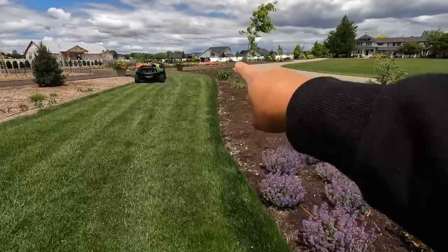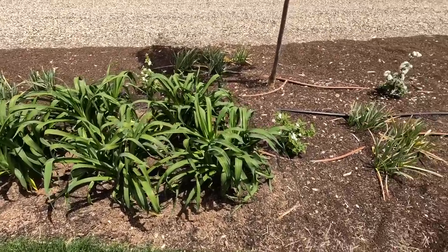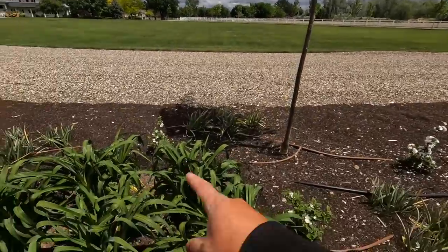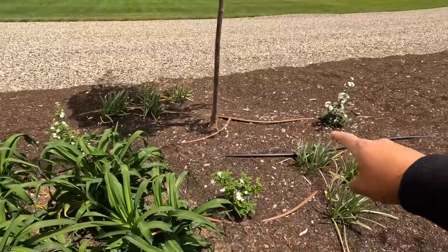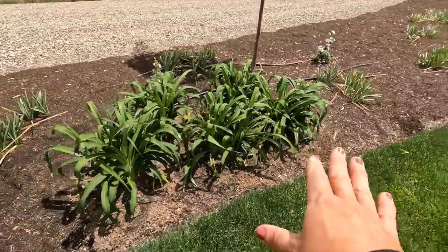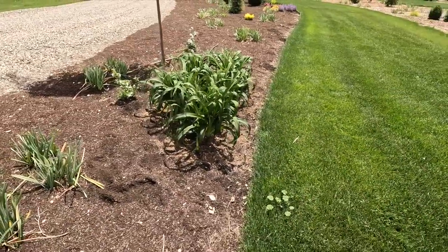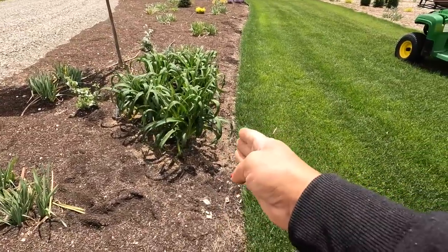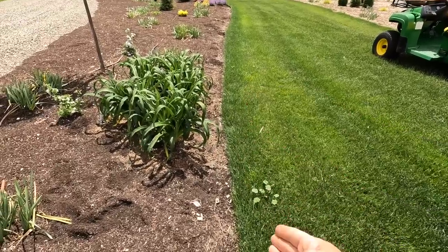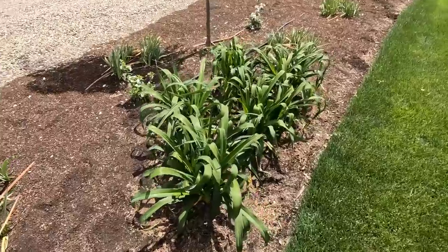Next group is right here. So these are Sound of My Heart. We have 5 of them here. In the same area, we've got one of the new Shade Master honey locust trees. We've also got 3 mock orange, which are blooming and looking beautiful. And I did mean for these to be kind of the edge plant. They grow about 2 feet wide, so they'll grow out a little bit more and maybe go over the grass a tiny bit, but I don't want them so close that we can't edge. So I think that this will be a really pretty group right here.